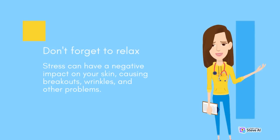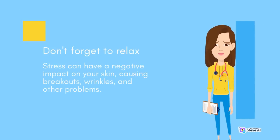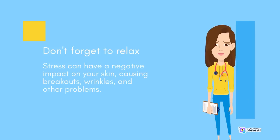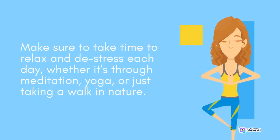Don't forget to relax. Stress can have a negative impact on your skin, causing breakouts, wrinkles, and other problems. Make sure to take time to relax and de-stress each day, whether it's through meditation, yoga, or just taking a walk in nature.